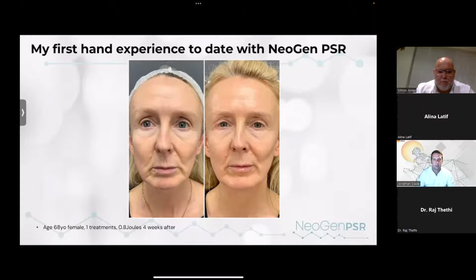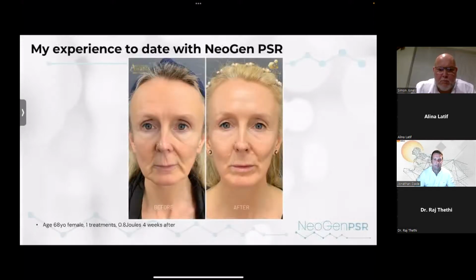Fit and well, young, but the only problem with her is she's actually got a collagen deficiency disorder as well. So we were unsure as to whether she was going to make collagen, and we were very, very wrong, because this is her after her second treatment. So she stopped having the Morpheus and then waited till the Morpheus had showed its full results, and then I went over with her a much deeper treatment, which I think was a 2.5 joule treatment. Sorry, so this is the original before.